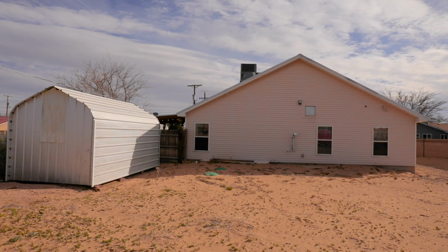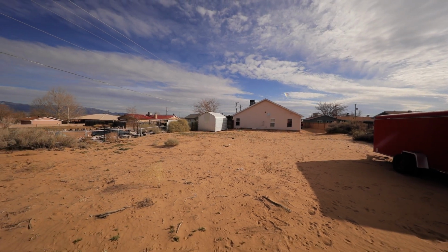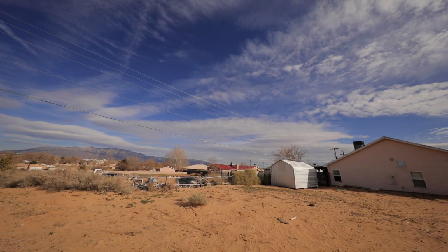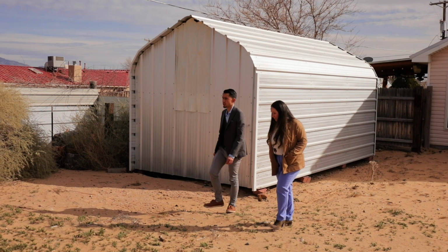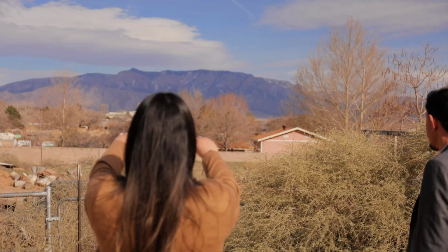Okay, into the backyard, you have this extra large shed for additional storage space. Also, the back lot is really just left open for the imagination. You have so much room back here to do whatever you want. Yep, absolutely. And honestly, on the other side of the shed, you have even less obstruction for the mountain views. So you have a gorgeous view at the back of the lot here. Yeah, it's actually almost an unobstructed mountain view. This is where I'll put my patio space. Exactly. Pretty cool.